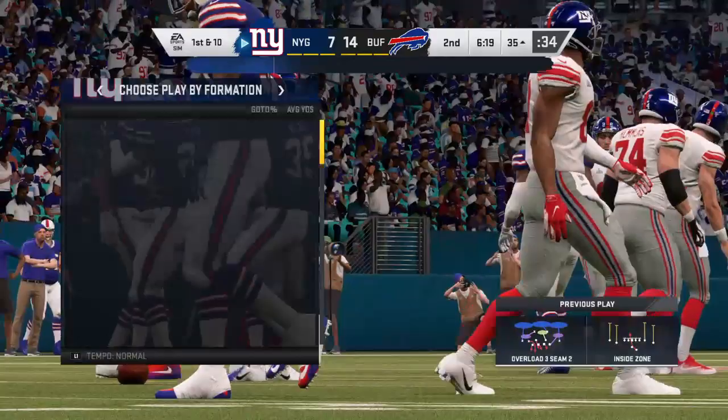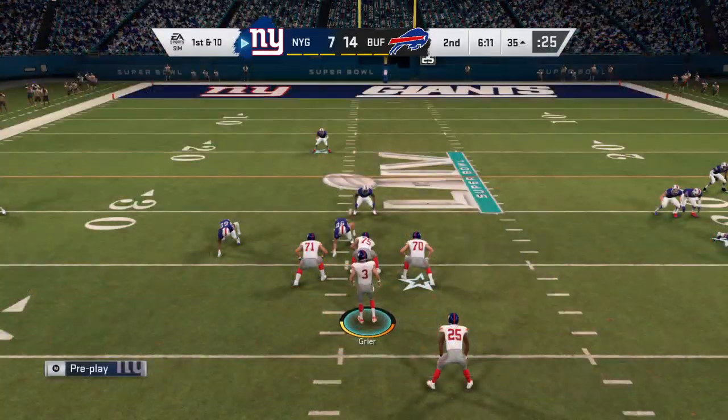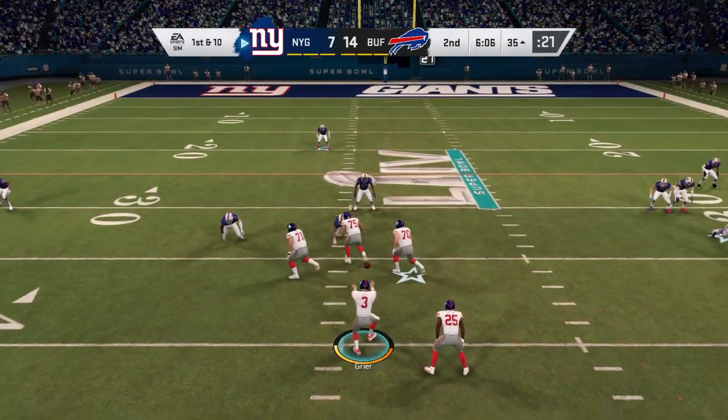I think they like this drive a little bit better there, partner. Running game helping out, picking up some of the slack. Because remember, the last drive, they went 3 and out. Ball up to the 35 now as they come up on 1st and 10.